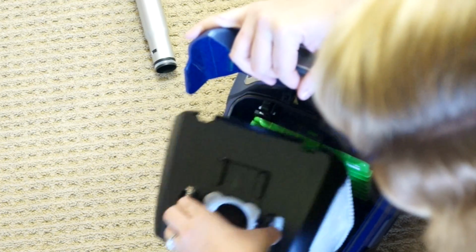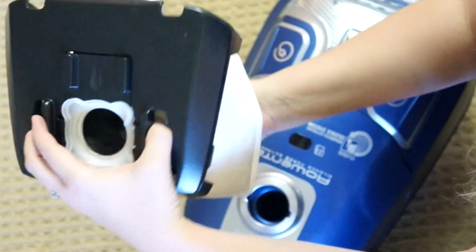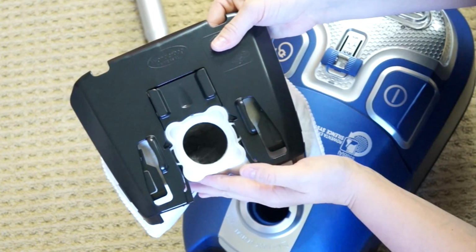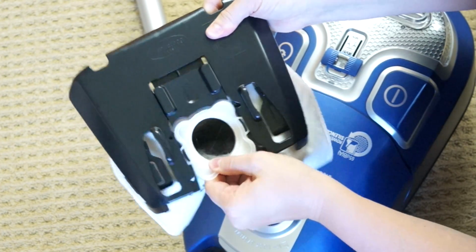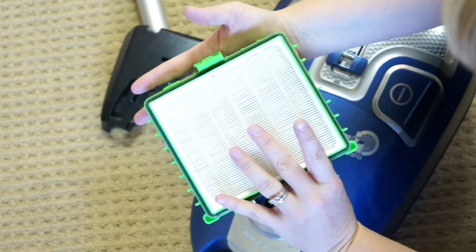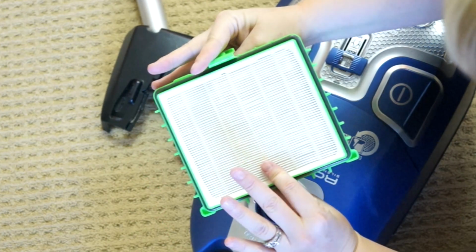So after a full hour of vacuuming my home, I took the bag out. You just slide it out here. Usually you would just throw this in the garbage, but I am gonna cut it open and see what's inside. Also in here is where you'd find the HEPA filter. There are so many filters on this great vacuum, making sure that the air quality is really, really good.